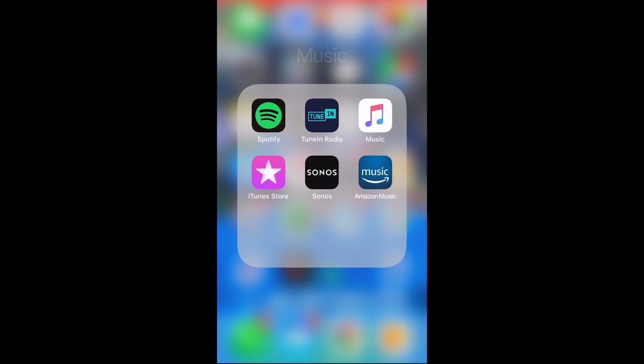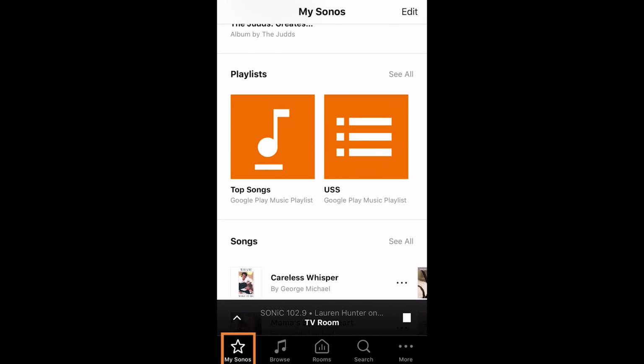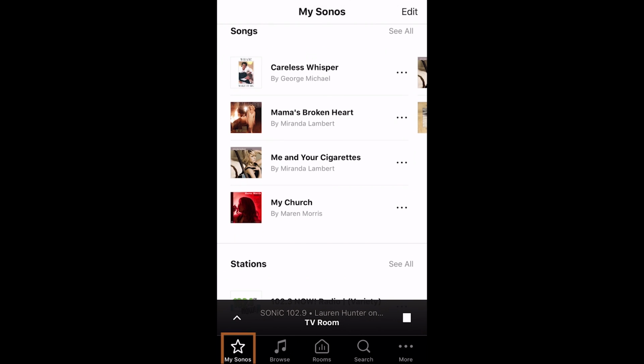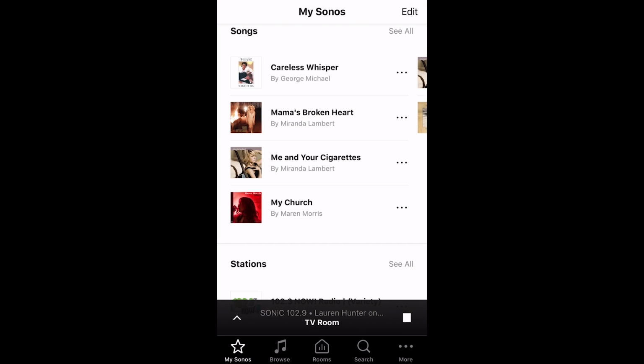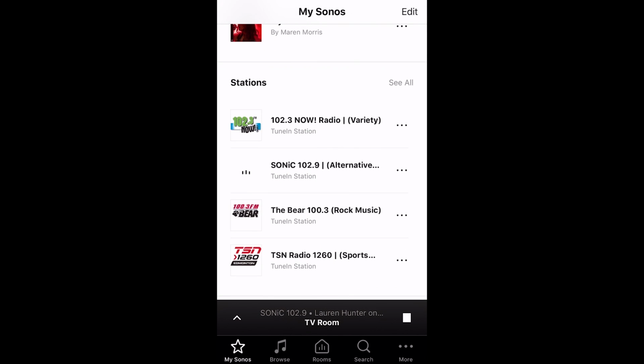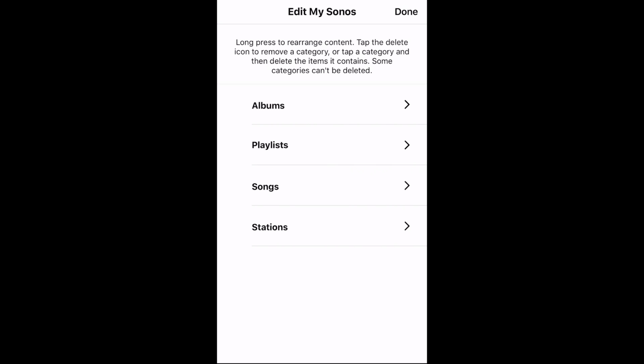Now down at the bottom of the Sonos application, you can see My Sonos, and just as I scroll through here, you're seeing all the different items. Now I just brought up the Careless Whisper there, the song from Deadpool. That's how I chose that. You can see I can also choose an album, a playlist, a song, or a radio station if I'd like, and that's just what I have set up here.